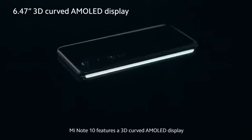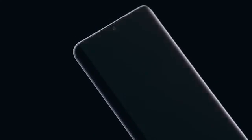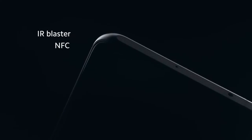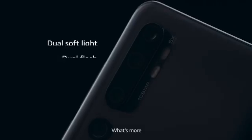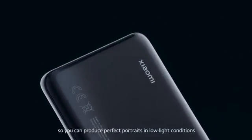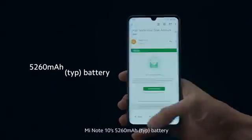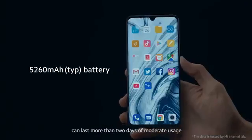Mi Note 10 features a 3D curved AMOLED display. Now you can listen to music while you're charging Mi Note 10. What's more, Mi Note 10 features not only dual flash, but also dual soft light, so you can produce perfect portraits in low-light conditions. Mi Note 10's 5,260 mAh battery can last more than 2 days of moderate usage.